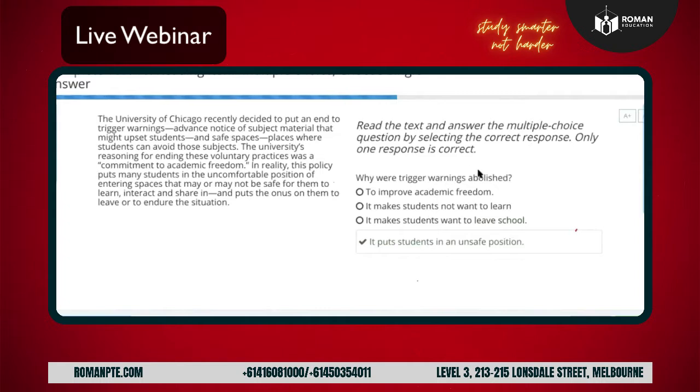Why were trigger warnings abolished? Now the keywords here are trigger warnings and abolished. Abolished means discontinued or completely removed. Now I need to find out where they are talking about this. Decided to put an end to trigger warnings. To put an end, abolish means the same thing. So why? That I need to find from here. Advance notice of subject matter that might upset students and safe places where students can avoid the subjects.